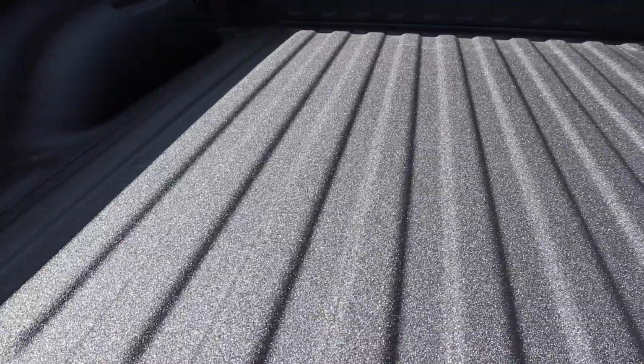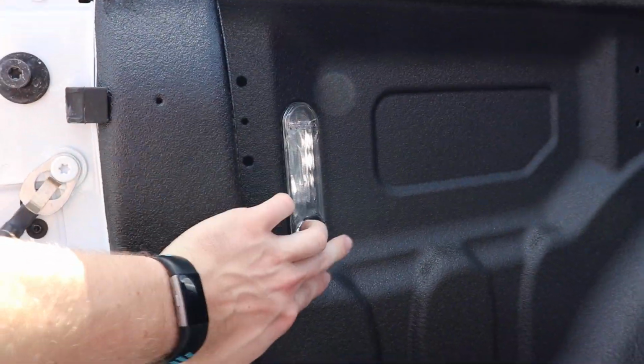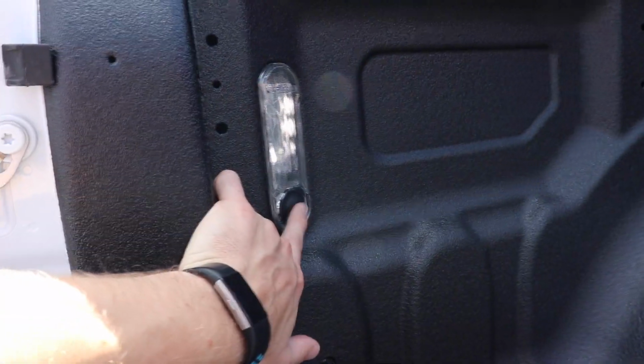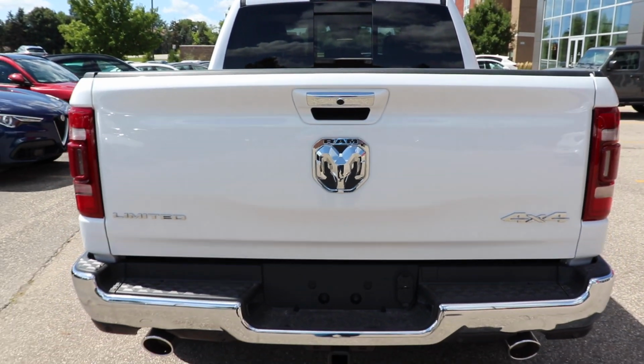This does come with a spray-in bed liner. You also have 4 tie-down points in every corner, and this also has the LED bed lighting group, which you can turn on with the push of a button. Lifting the tailgate is very easy, seeing as it is an aluminum part. 2 fingers, and it's up.